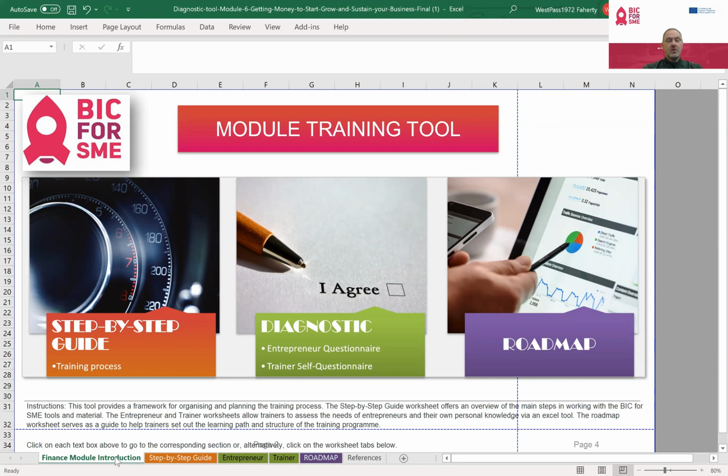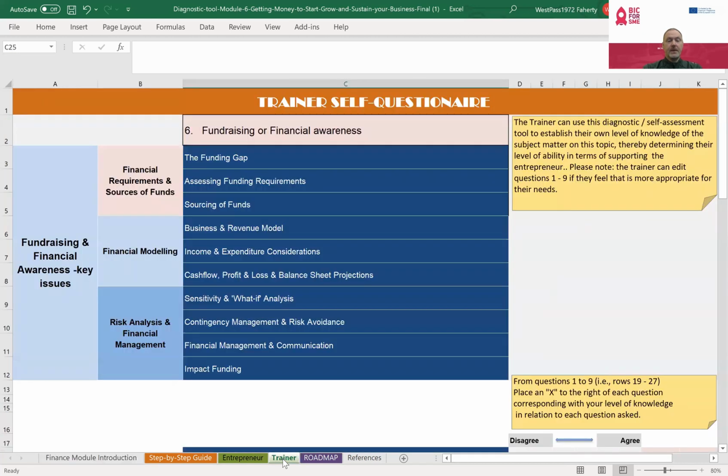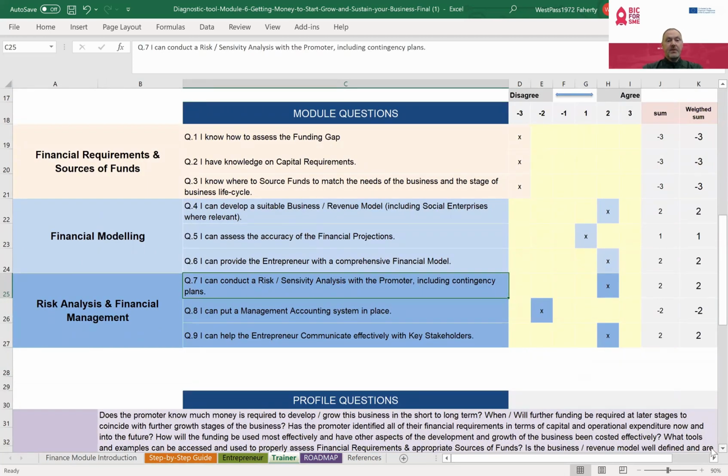For some trainers or coaches who are specialists in certain areas, it may help them to expand their level of knowledge on other areas. To use the tool, therefore, for trainers, what they can do is go to the section on trainers at the bottom, the work tab here, and they can ask themselves the same questions that have been asked of the entrepreneur. For example, do I know how to assess the funding gap for a business? Do I know about the capital requirements of a typical startup business? Do I know what sources of funds are required to match the needs of the business at the various stages of the business life cycle?